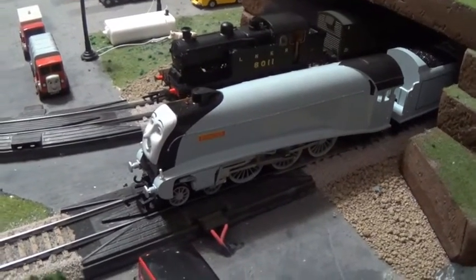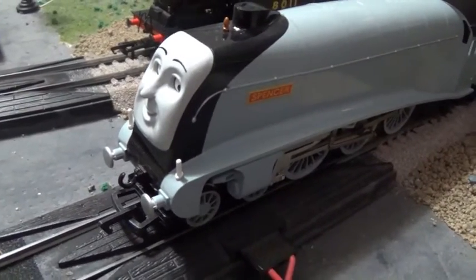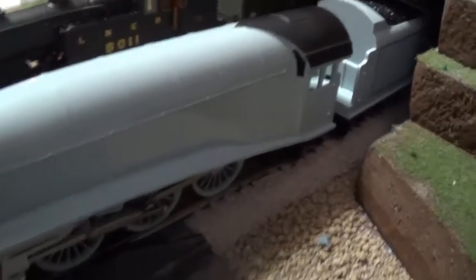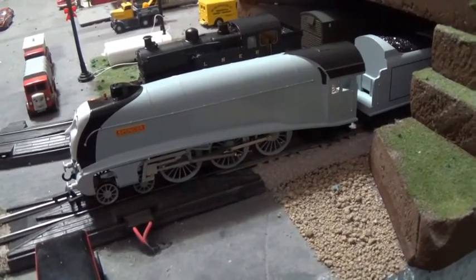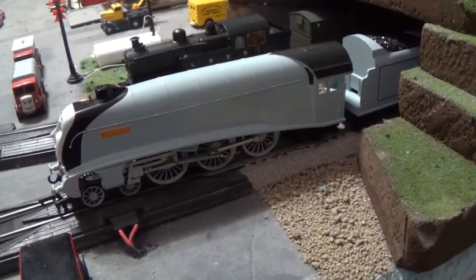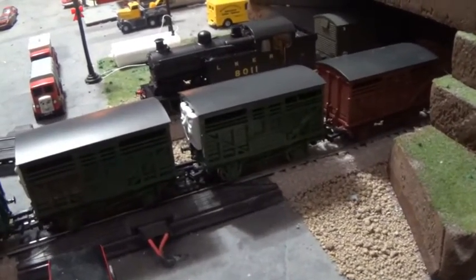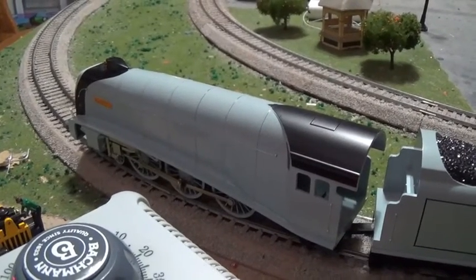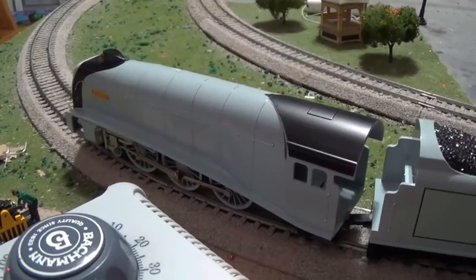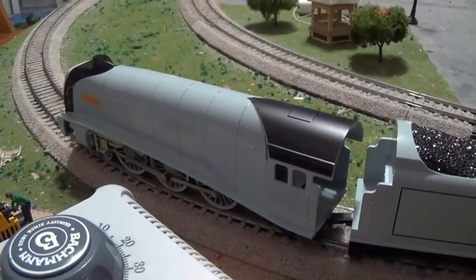And continuing the theme of locomotives that I got from Model Railway Imports, we have Spencer here. Now, I will admit Spencer has been a little uppity lately, so I decided it's only fitting to give him a train that's best suited to him at this particular moment. Yeah, my entire rake of cattle wagons for the Thomas and Friends lineup. So, Spencer, what do you think of that? Spencer? Hello? Spencer? I guess he's too ashamed. Well, Spencer, it serves you right.